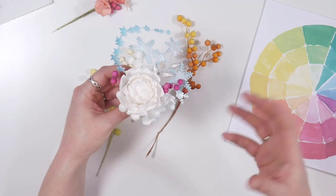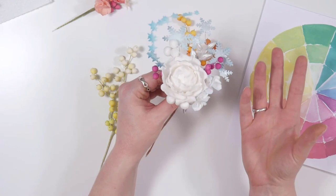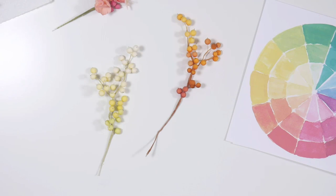So why have you added those pink berries into that? So the pink berries in there is just to give that little pop of contrasting colour. Because it can also work really well. Hang on, let's find some more examples. Sorry, did I throw you off at that? It's a very valid point.